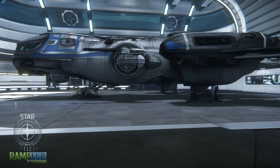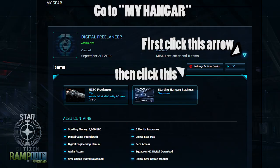I had been reading on the forums that you can melt down your ship, and what they mean is you take your ship and you refund it back from Roberts Space Industries or Cloud Imperium Games, whatever you want to call it. They will refund the ship back to you. So you say, I want the money back. It's a little triangle on the website. You click that and you say, refund my thing. They can only do it once every 24 hours.